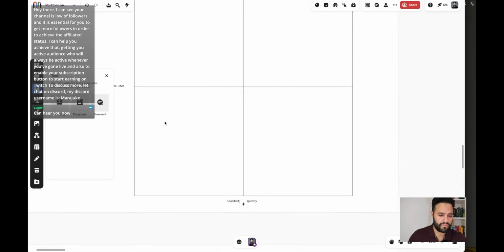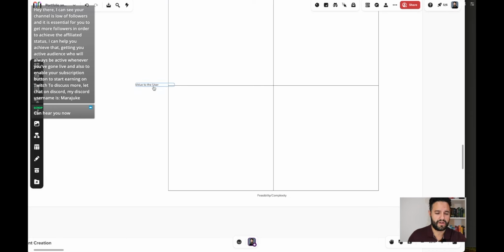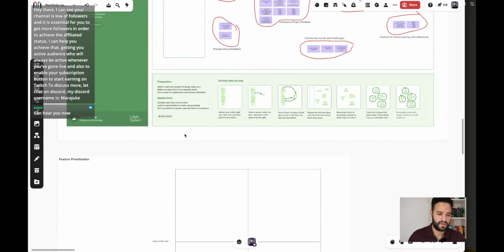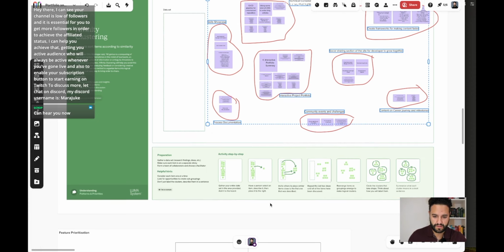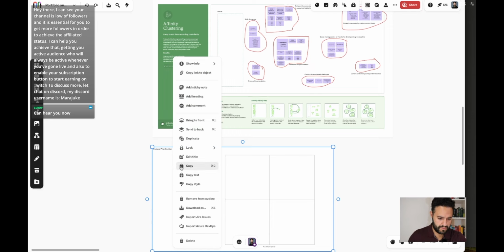And so the idea here is that we want to chart all of our ideas based on how much value it provides to the users, and how feasible it is that we can complete it in a short amount of time. So the more feasible it is, the more to the right it'll be. The less feasible it is, the more to the left. The more value to the user, the higher. The less value to the user, the lower. And what we'll do is we'll copy all of these. Can we paste them as stickies?